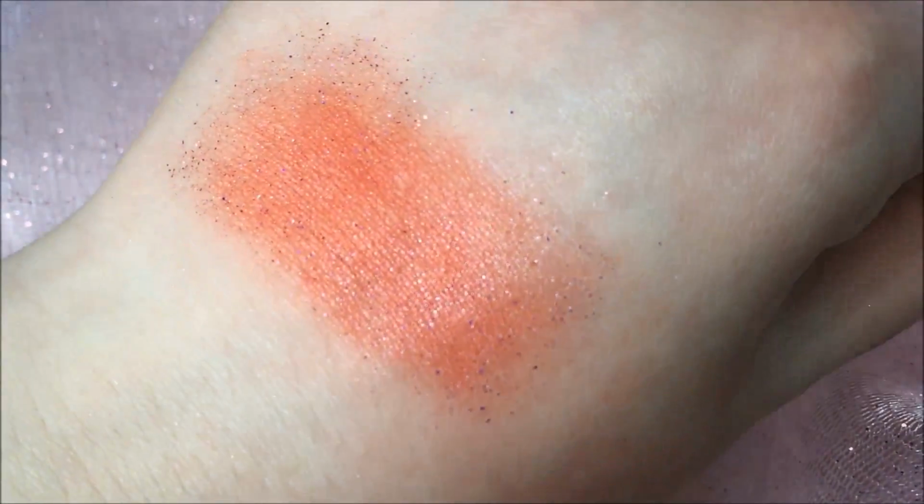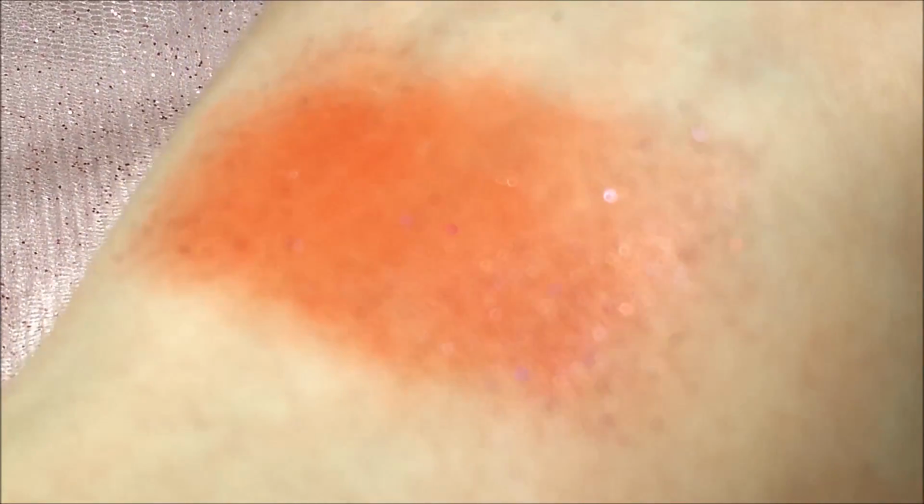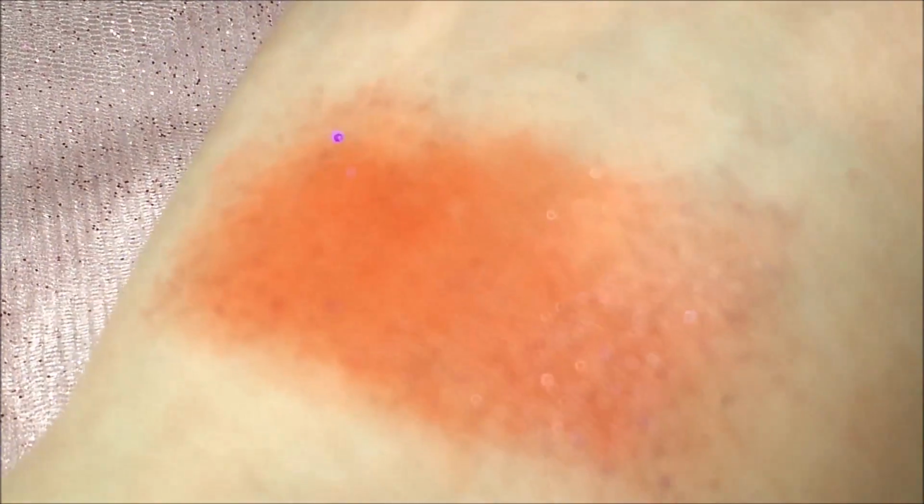I mean, you really can't see it here, but I'll bring up the close-up of the sparkle once again. Do you see that purple just popping you in the eye? I mean, it's absolutely beautiful. You definitely need a good primer to make this sparkle really stand out. I'd say applying this wet would probably be your best bet. But that purple sparkle just makes this shadow amazing, worth it regardless.